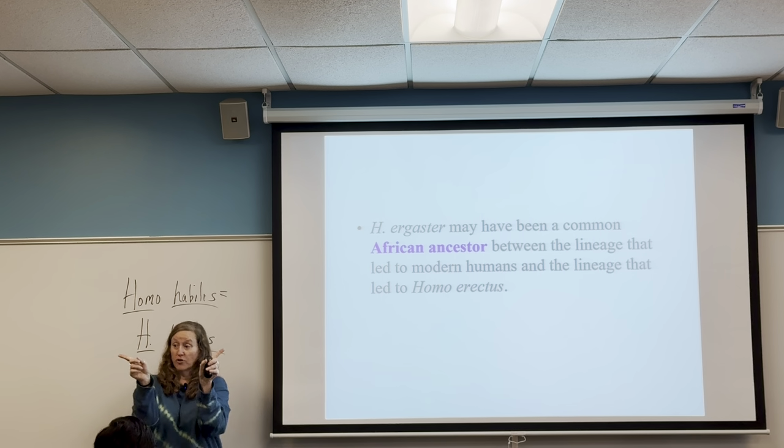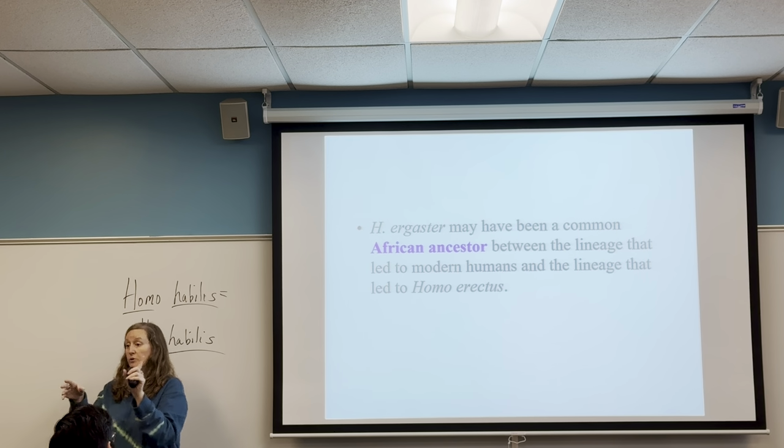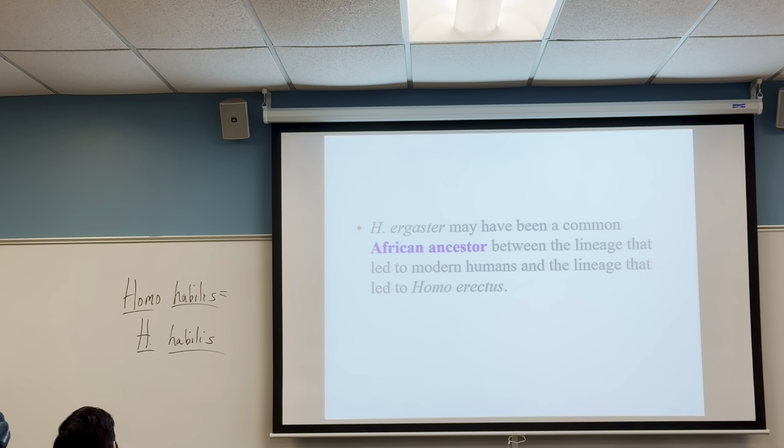Remember that picture of divergent evolution? It's with a common ancestor, they go into different environments to reduce competition and they experience the process of natural selection differently. That's what we're talking about.